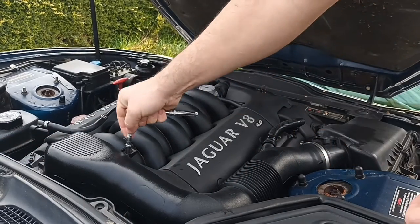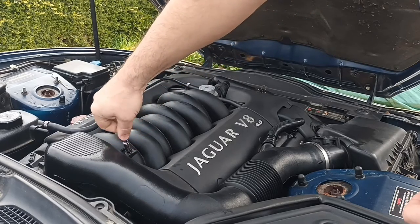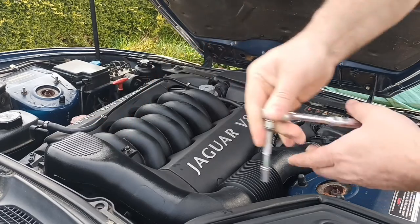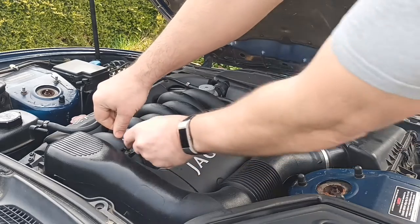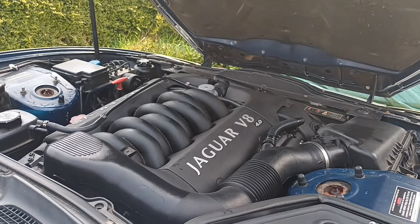If you're wondering why my engine looks damp, I've left the bonnet open the last couple of days, not locked down properly, so the air has got to it, and it's still early in the morning. So still a bit of dew around. All right, that's those two off.